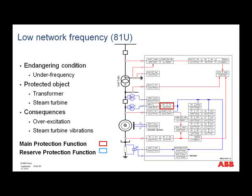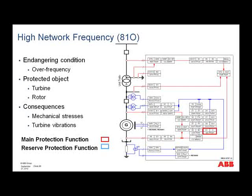Okay, so one of the protected objects here would be the turbine. Also the transformer, because we will talk a little bit later about the overfluxing. Okay, and then, of course, if we have overfrequency, this picture here shows where we have the overfrequency protection.